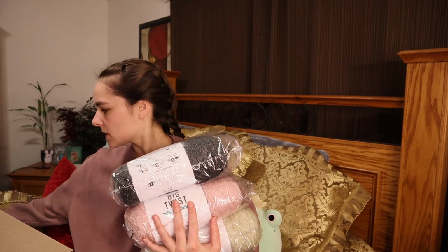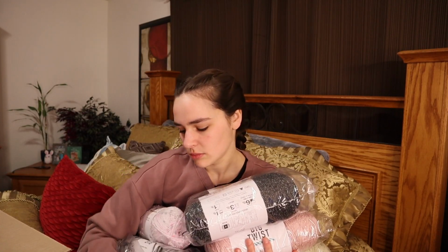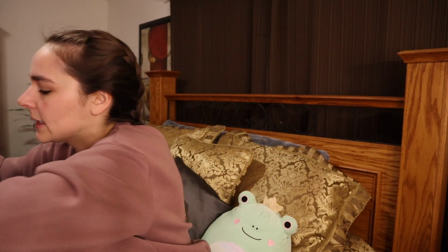So all of this yarn is to make hats with. Yeah, so all of this yarn is for making hats. So I actually don't know how much yarn it's going to take for a hat. That's why I bought 2 of each, because in the one hat I made it took 2 skeins, or a little more than 1 skein, so I just got 2 of each just in case. But I think I'll have some left over. 2, 3, 4, 5, 6 hats at least.